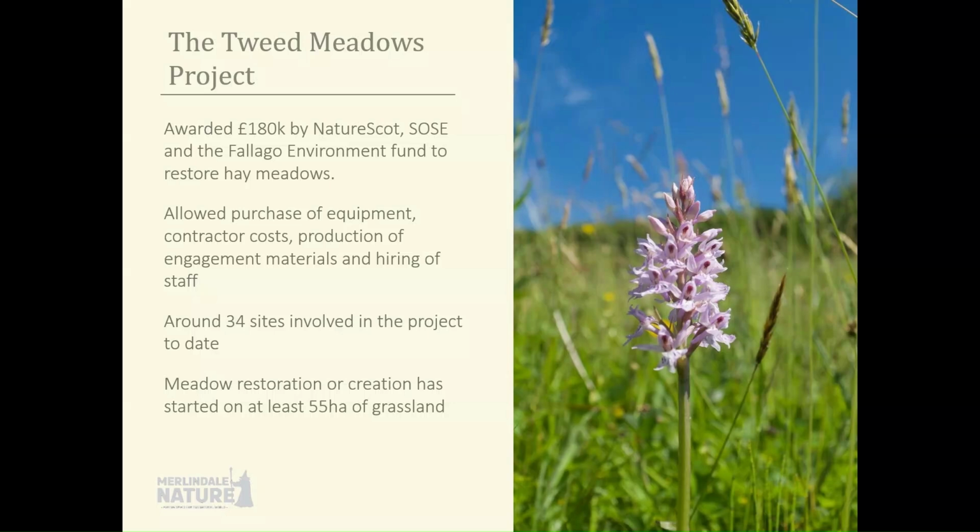And early this year, we were awarded £180,000 by NatureScot, which was topped up by the South of Scotland Enterprise and the Galloway Environment Fund. This money allowed us to purchase equipment, which we had already identified as being a barrier to people being able to create meadows on their land.